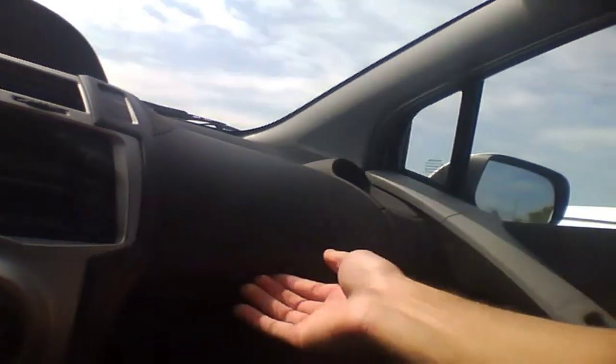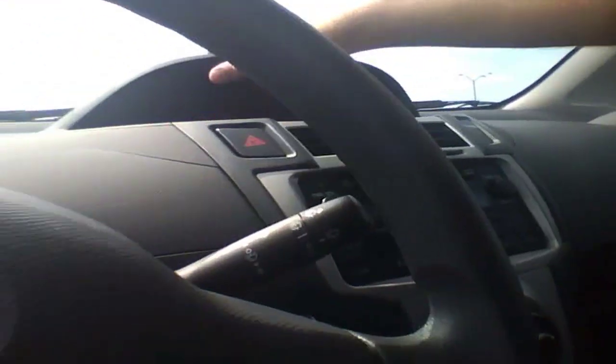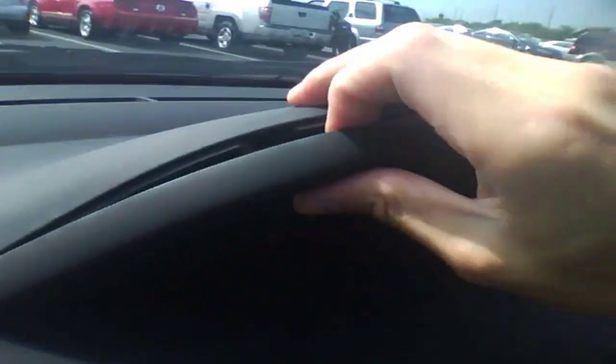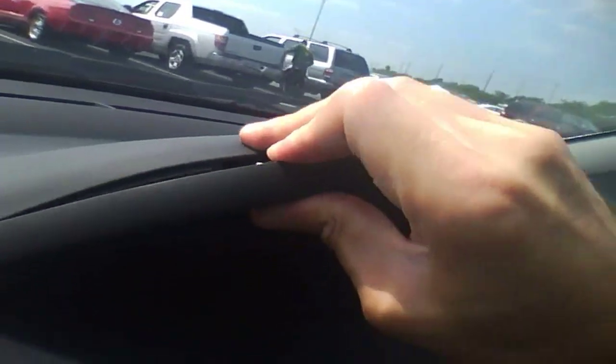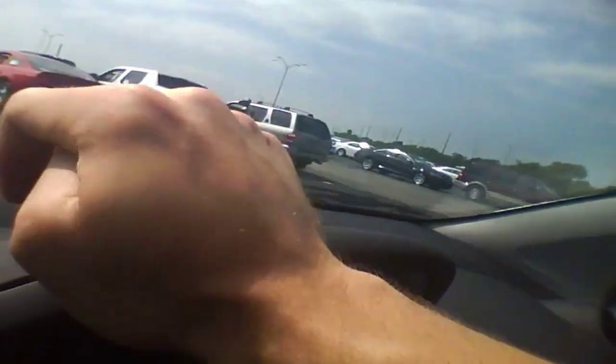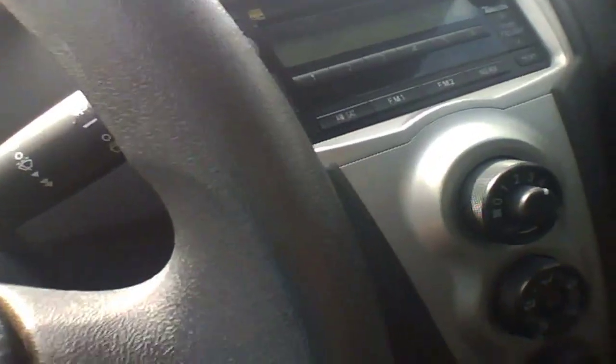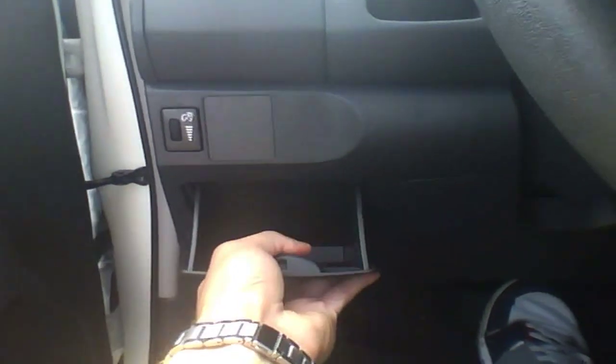Has some pockets here on the sides. Glove compartment. It's all hard to the touch. There's nothing at all. Whoa, look at that. Nobody saw that. They saw the nice fit and finish. There's a cup holder that folds out. I feel like I can take this car apart. There's a little tray there.